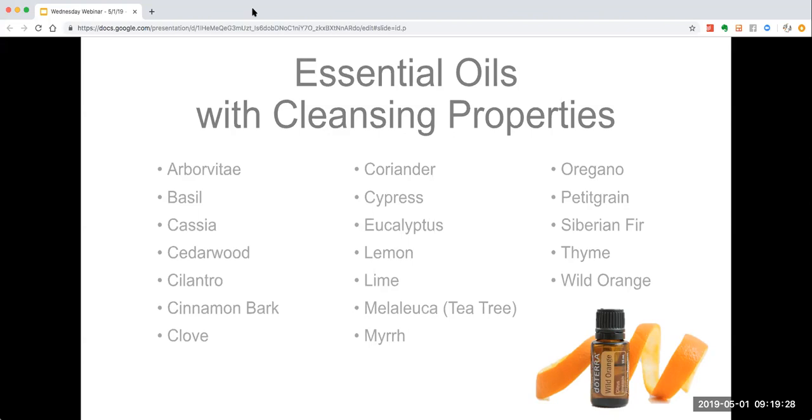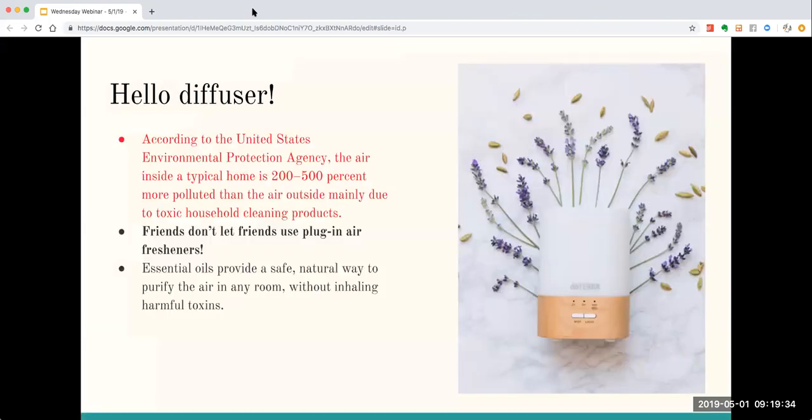And that's something I wanted to mention on the last slide with diffusing and those plug-in things. I was really tempted to put a whole bunch of pictures of different brands, but to each their own. I don't want to throw anyone under the bus. But a lot of them are being marketed now as having essential oils in them. And again, you want to know the quality. You want to know where those oils are sourced. I can guarantee you that the plugins they're selling at Walmart and Target that say they have essential oils in them, they're not pure. They don't hold a candle to what doTERRA has to offer.